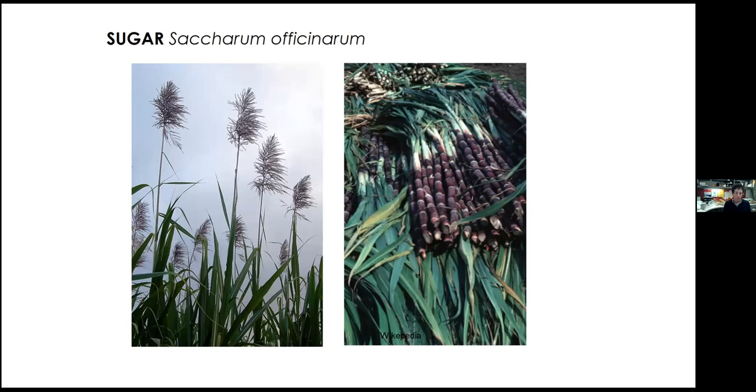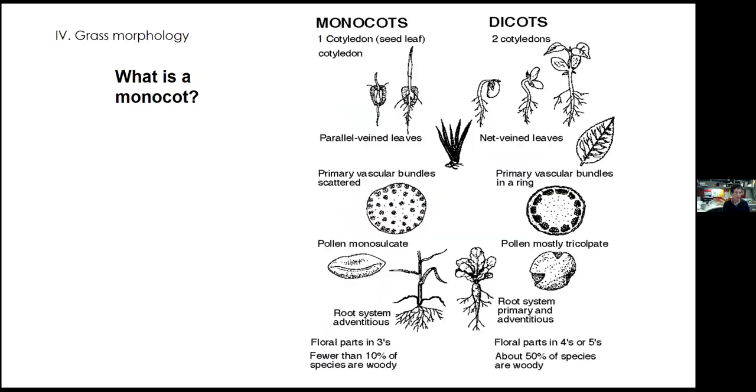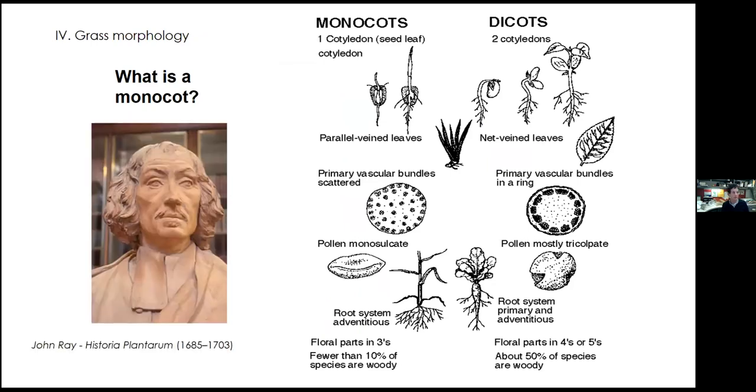So again, there are many more genera that are very important depending on what part of the world you're in, but they're all grasses basically. So this is what you paid your money for, the morphological discussion. And you can't really talk about grasses without introducing the group that they belong to, which are the monocots. For context, you kind of have to understand that. So here's just a cartoon of what's going on there.